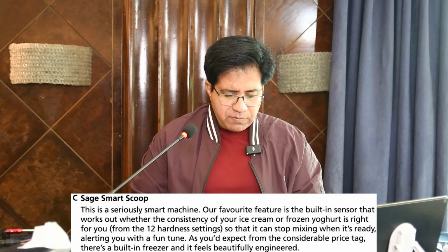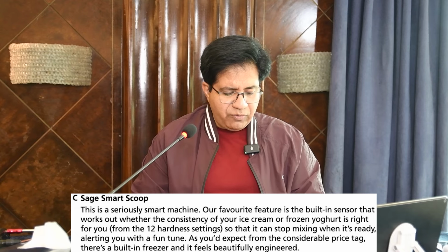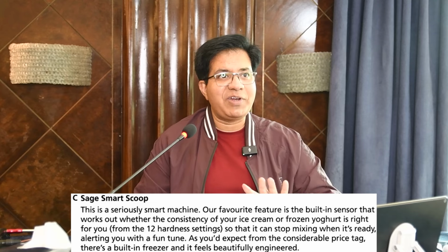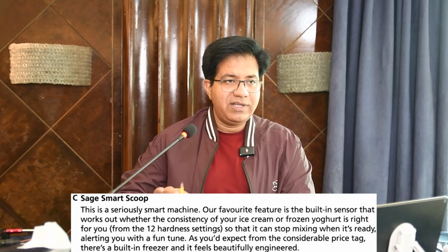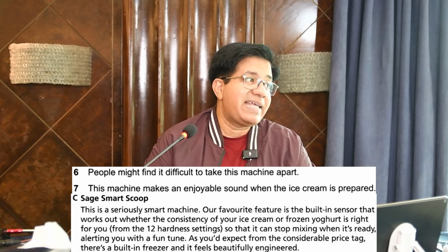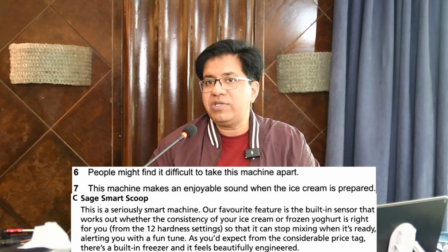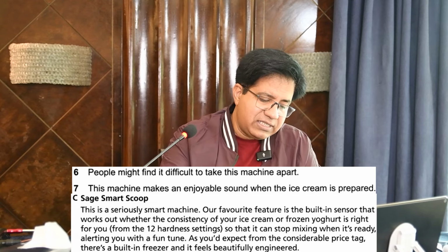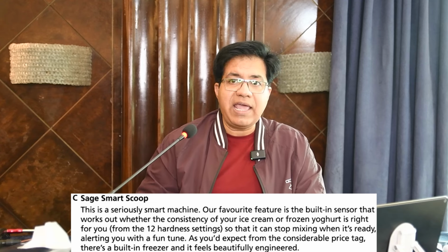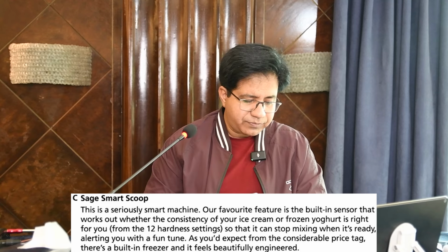Let's read on. So it can stop mixing when it is ready, alerting you with a fun tune. Alerting you means ice cream is ready, with a fun tune. Now, what is fun tune? This machine makes an enjoyable sound. Well done. Now, enjoyable is fun and sound is tune. Question number 7, right answer is C. And cross number 7 also. You will not read it again. Fewer the questions, lesser the mistakes.